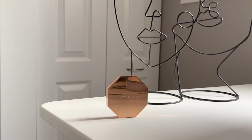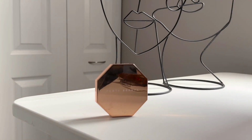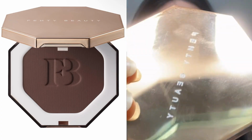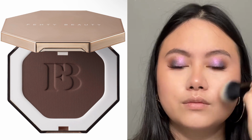A product that has stood the test of time is the Fenty Beauty Powder Bronzers. I think for the prestige category, this is one of the best powder bronzers so far. The formula is so smooth and buttery compared to the other prestige bronzers in the market. I definitely feel like this is very, very comparable to other luxury powder bronzers out there.